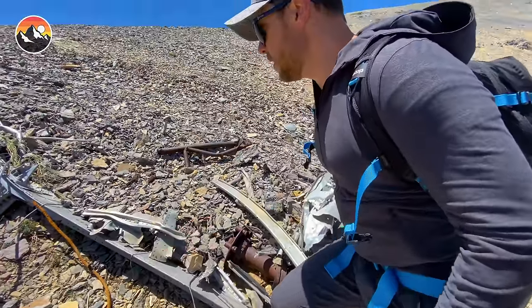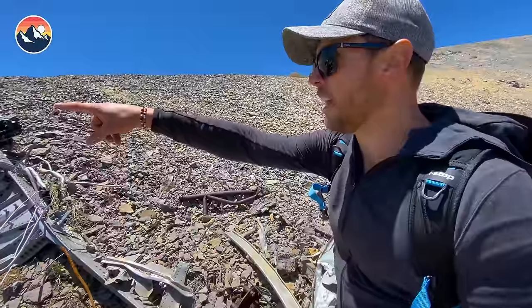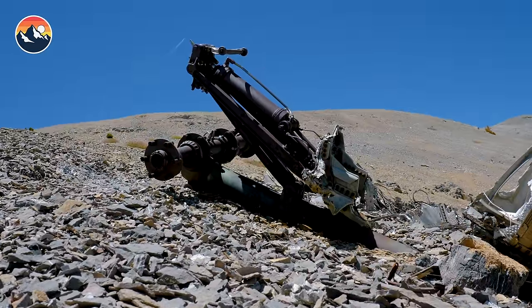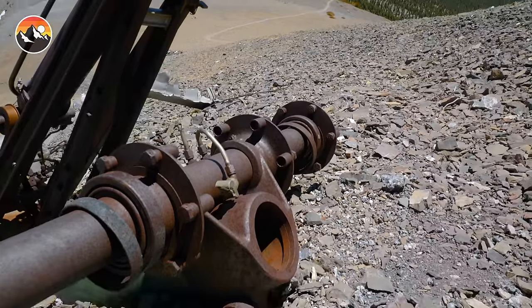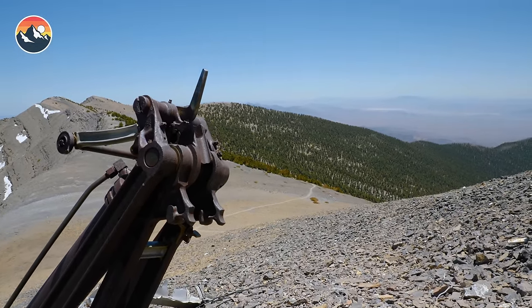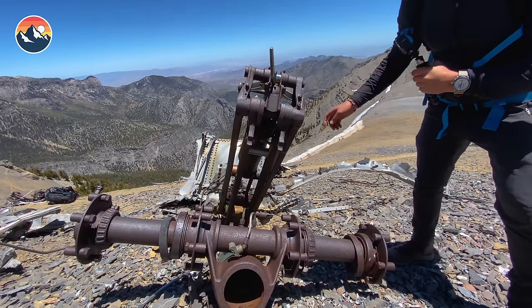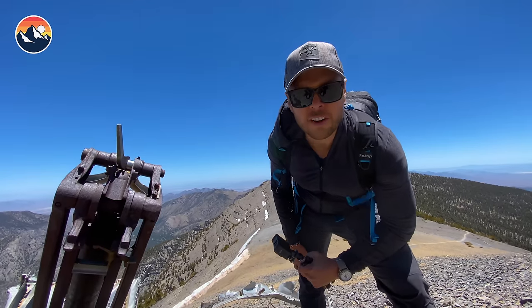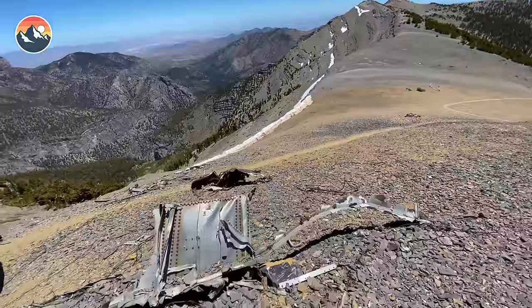It looks like the exterior of the plane. Yeah, there's some more axle looking. I mean, that to me looks like a landing gear. Let's go inspect that. Be careful. This stuff is really sharp and really trip hazardous. Yeah. So you can see the hydraulic here. And you can see this had a manual release. This is a lever. I'm not an expert. If there's any aeronautical experts watching this, tell us what this is. I believe this is a piece of the landing gear.